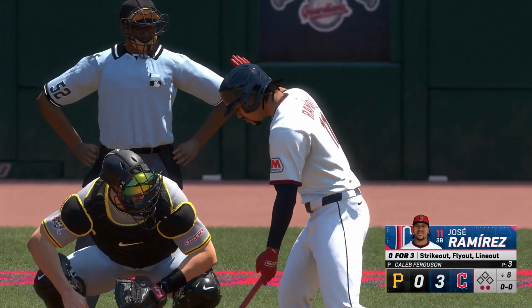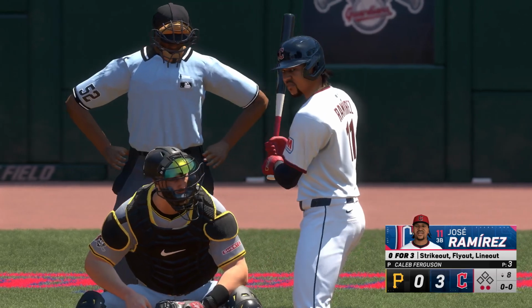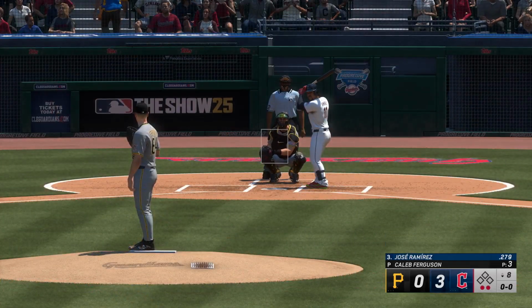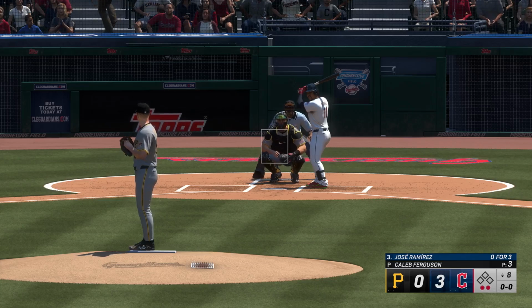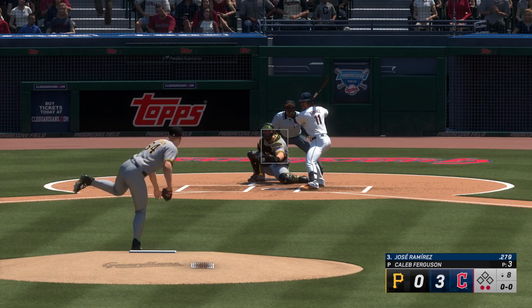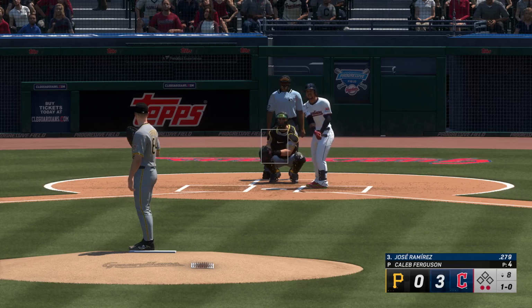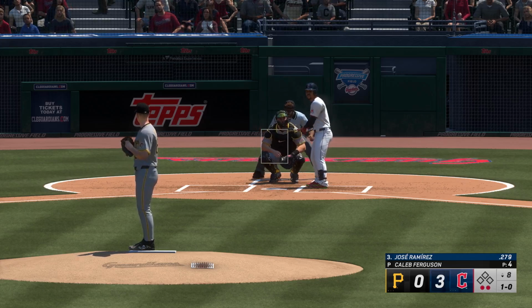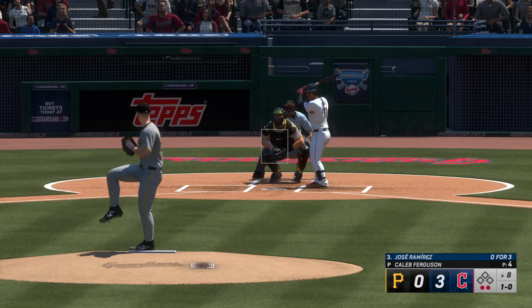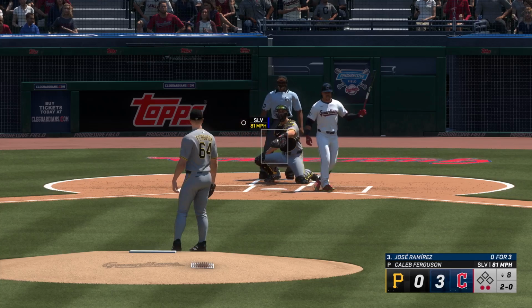Now, Jose Ramirez. Chris, in baseball today there are so many strikeouts, and they are available to pitchers. But this is a guy that puts the bat on the ball and is kind of different from the players that we see day in, day out. First pitch, and he just misses. Yeah, his swing is so good. It's in the zone a long time. He gets the barrel to it a lot, and that produces more base hits. That misses the zone. 2-0.